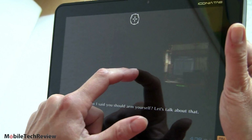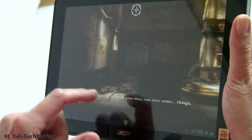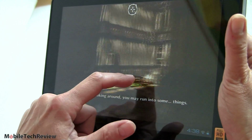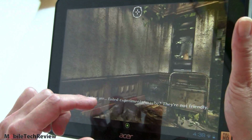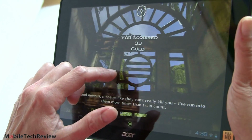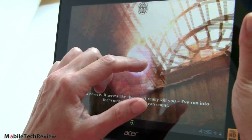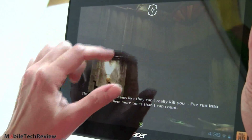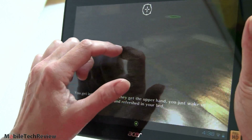And again, you can hear the speakers, and we'll go into a little lighter area so you can see some more detail. While you're looking around, you may run into some... Really nice graphics, made even better by this beautiful display. They are not friendly. Nice view of the sky. It seems like they can't really kill you. Good speed. Very responsive, as you can see. You can make yourself dizzy doing that.